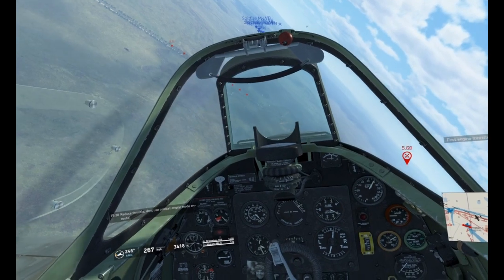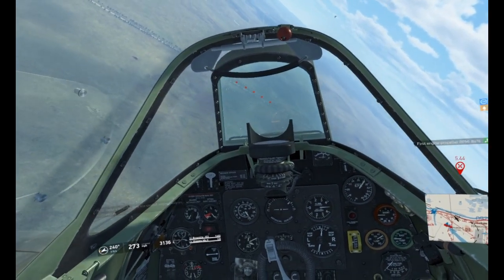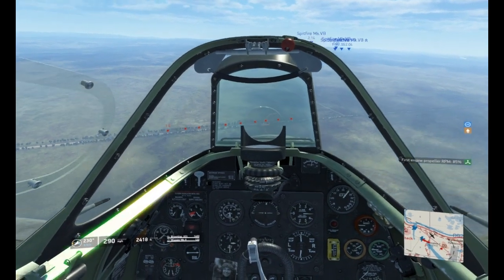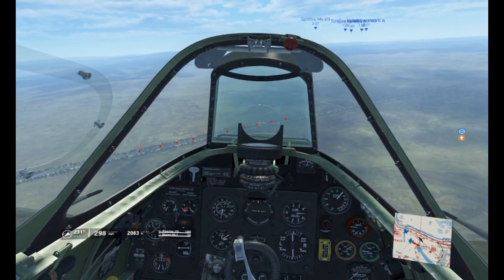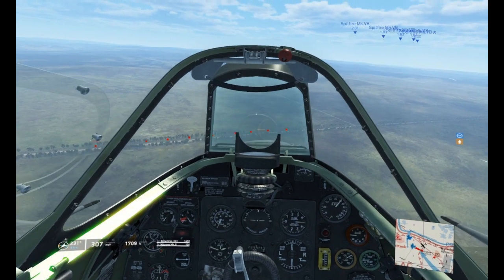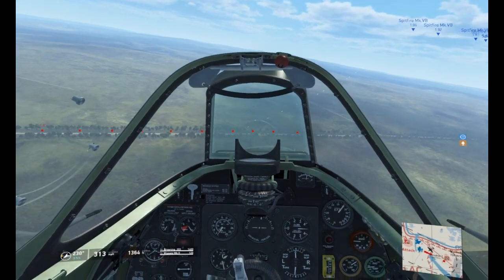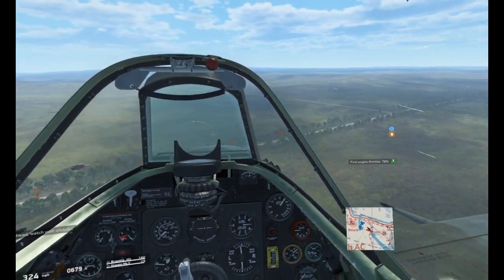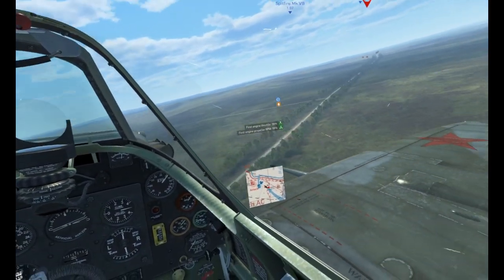So I'm looking down the sight here, and yeah, I've just got to concentrate that a little bit more. Still can't see any ground targets, still can't see them. In fact, I'll tell you when I can. Getting very close here, still can't see them. Okay, now I'm starting to see them, but it's quite late on. I'm going to have to go around. So yeah, that's quite obvious there.